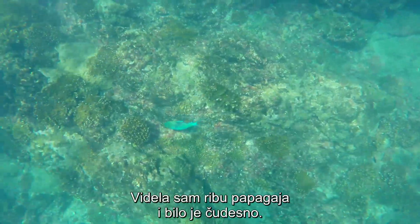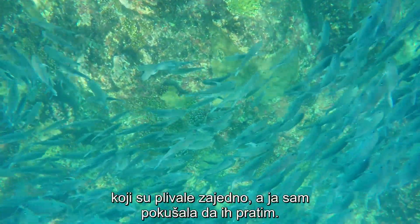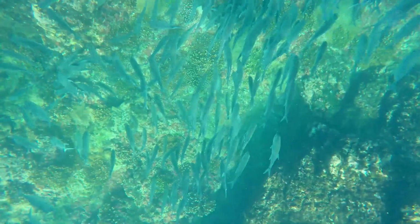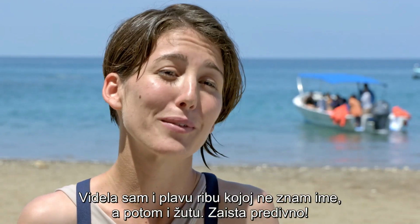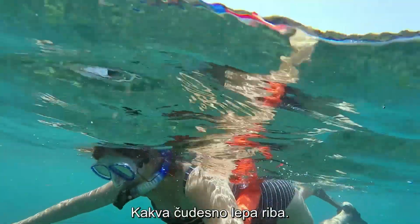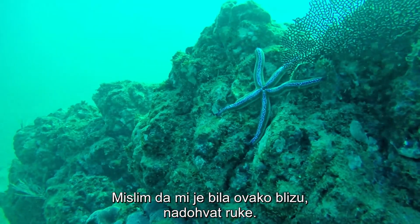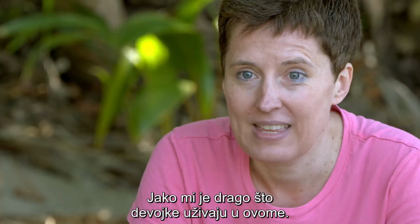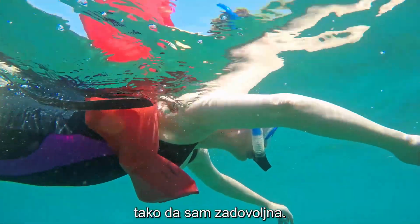I was able to see a parrot fish. That was amazing. Then a lot of fish together. They were swimming and I tried to move with them just to follow them a little bit. And I also saw a blue fish, I don't know the name, and a yellow one. Really beautiful, really beautiful. Oh, such an amazing, beautiful fish. I think it was like a distance from my arm, from my hand. And it was just so fantastic. I'm very happy that the girls can enjoy the moment. And I saw a lot of fish for about 5 minutes. So I'm happy with that.